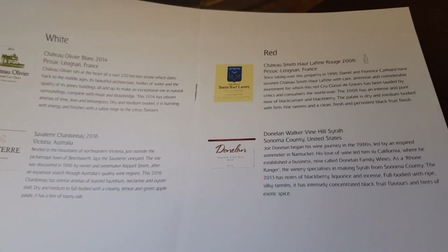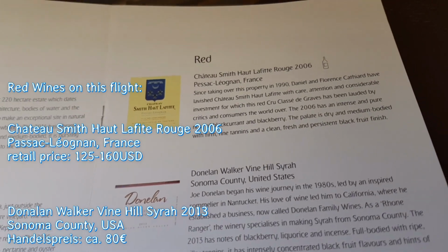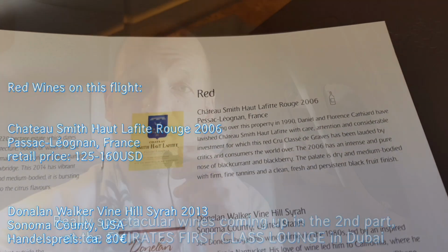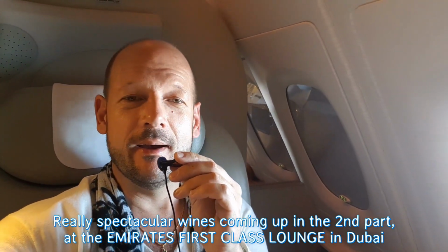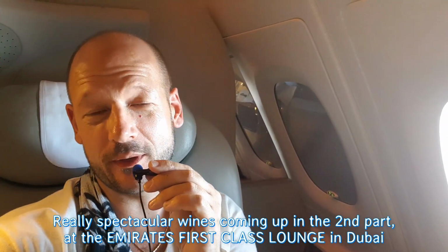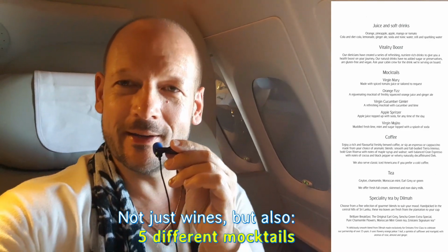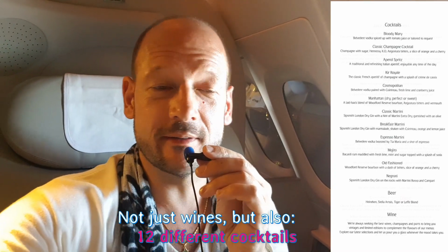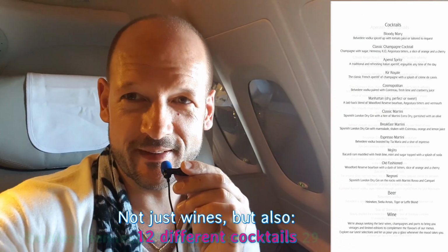Of course, the selection of red wines is also very good, and by the way, there are always wines that are not listed. Well, on a short flight like this one of 3 hours, you really have to make the best of your time. You have to concentrate on what you would like to eat and what you would like to drink. The nice thing actually with Emirates, they have the wine list before the flight already, so you can decide already what you would like to choose on your flight, and so you're prepared a little bit. And also I hope you don't have to film like me, so that also saves some time.